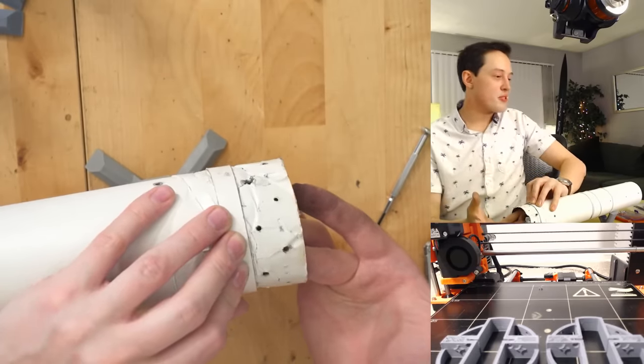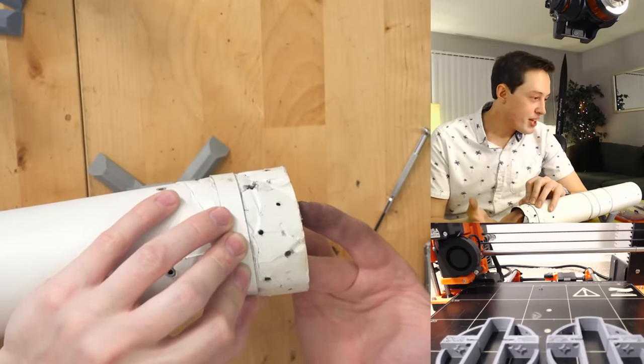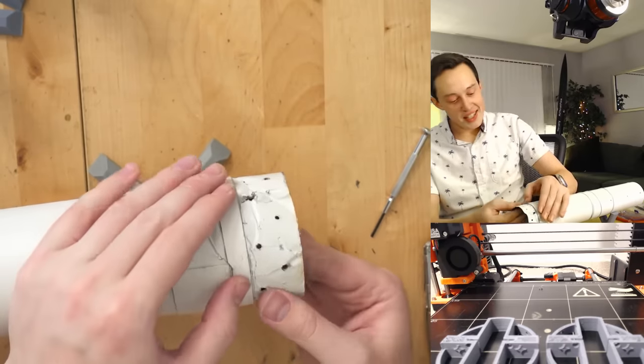Joe, put a Tesla Roadster in the Falcon Heavy. I will do that. 3D print the Dream Chaser capsule. Elon just ran behind you with a flamethrower. That seems unlikely to me.